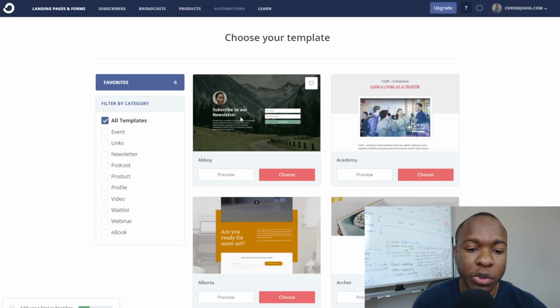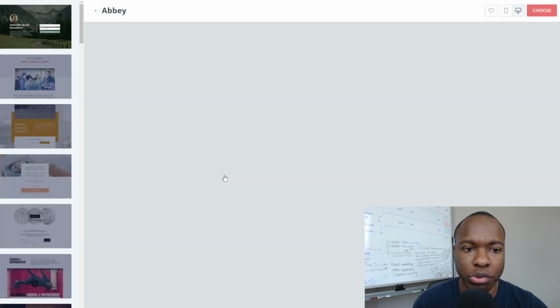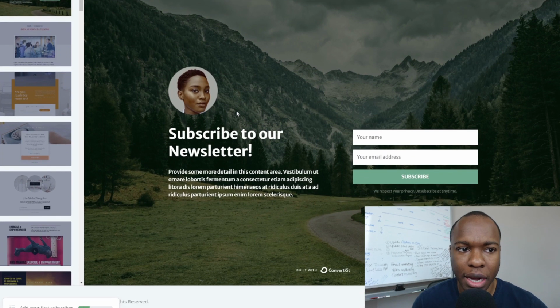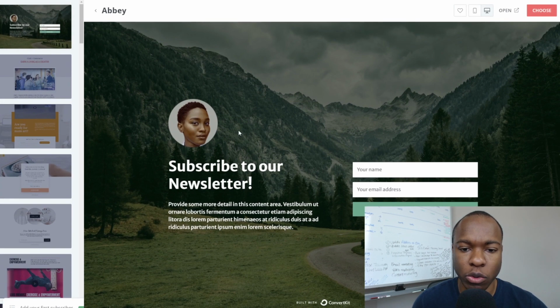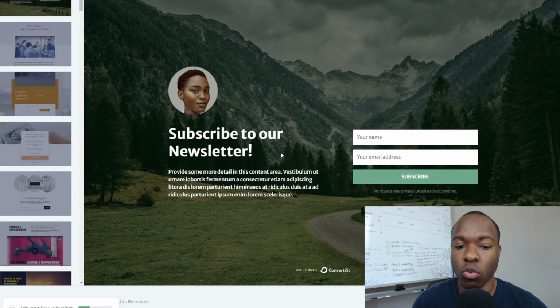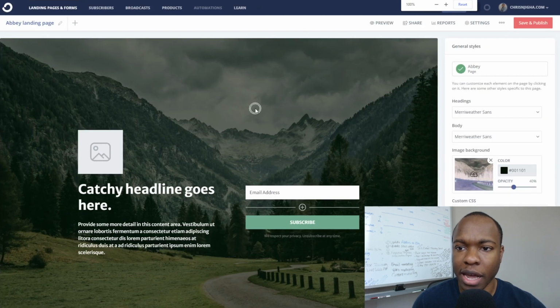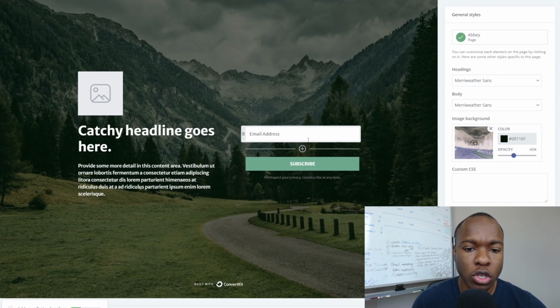All right, I'm going to keep it simple and just go with this first one right here, called Abby, right? You can actually preview it before you get started just to see what it looks like, and I like it. It's pretty clean, it's pretty simple. We're going to make it look the way we want with a little bit of copy. So we'll come up here and say choose, then it brings up the dashboard to set everything up, the interface. Okay, so here's what we're going to do.